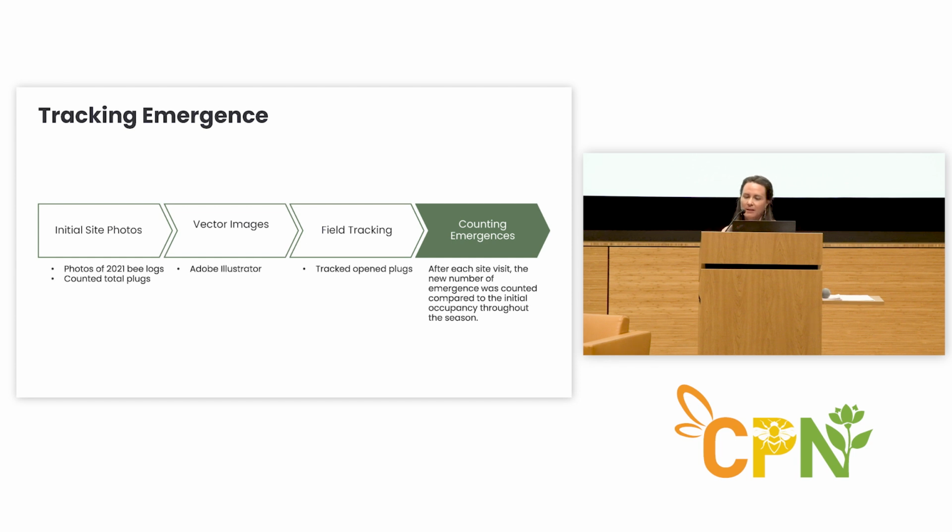The 2021 logs may not have been monitored for the type of insects present, but they were monitored to understand the emergence rate at each site. Documenting the nest plug emergence rate of the older logs can share a lot about the secondary nesters' fitness in our area. This was completed by taking photos of the 2021 logs during the initial site visit, using them to count the holes of the 2021 logs that had occupied nests at the beginning of the project.